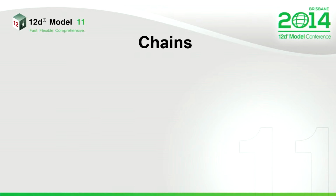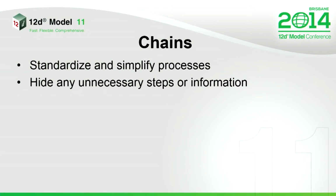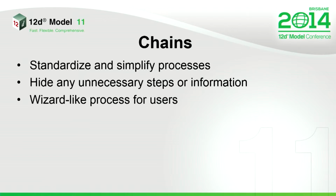Another aspect we had to customise was chains. Again, chains are fantastic. If you're not using them, I highly recommend them. They can be used to standardise and simplify processes, and that was one of the main concepts we did here. You can also hide any unnecessary steps or information. Again, only show the user what they need. Effectively you can create them so it's more interactive, and you can make these fairly wizard-like. You know, select a string, click next to go to the next step. So there's really a lot of power you can do in chains.